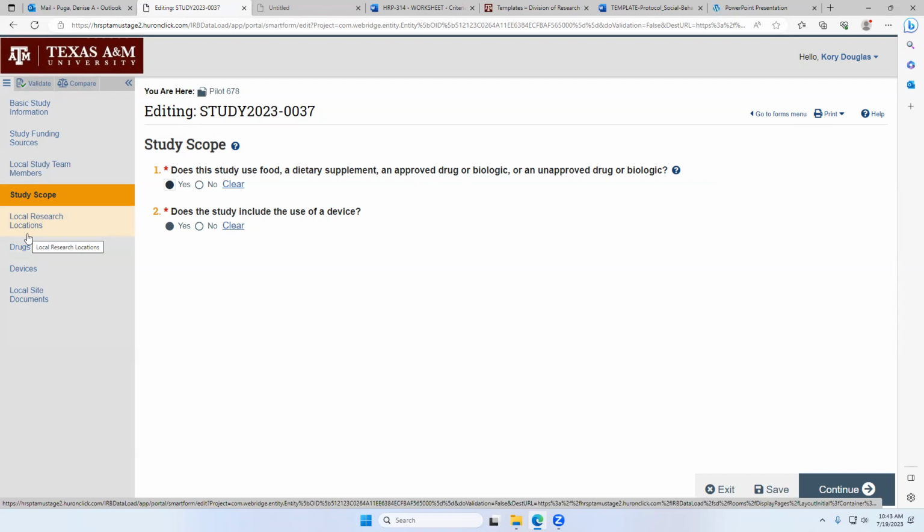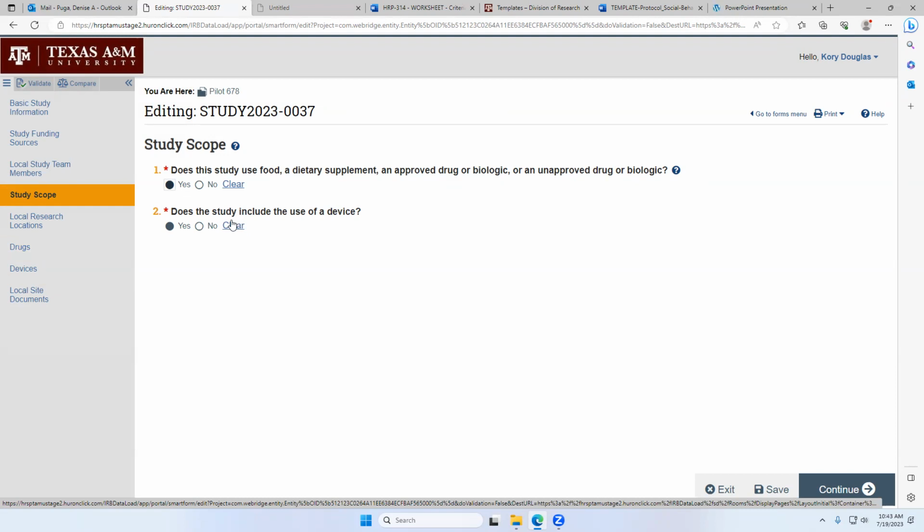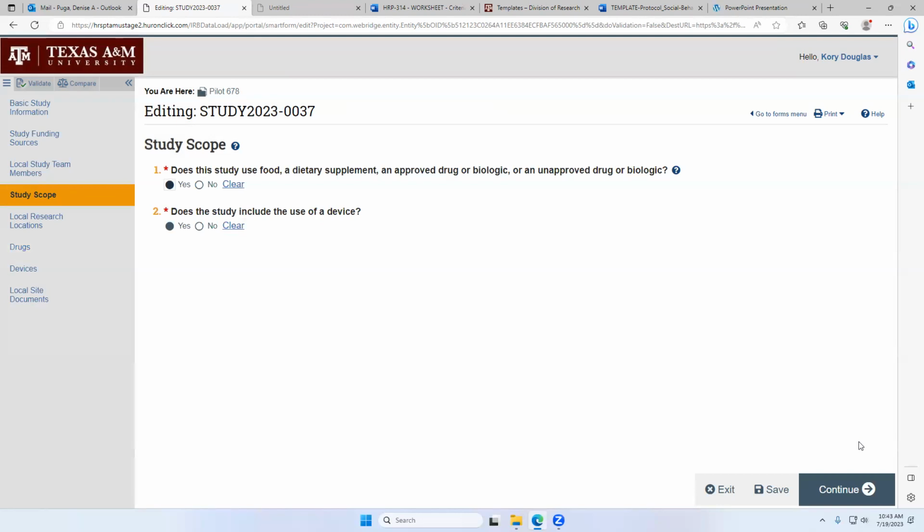I normally pause here to ask people if they are actually using devices or drugs, but since the group is so big, I'm just going to assume that yes, there's a likelihood that someone here in attendance is using drugs or devices. I'm going to navigate to the next page.